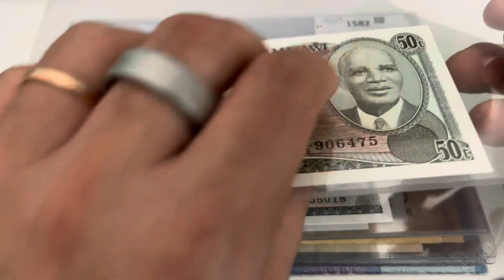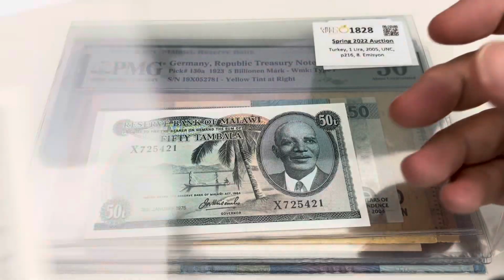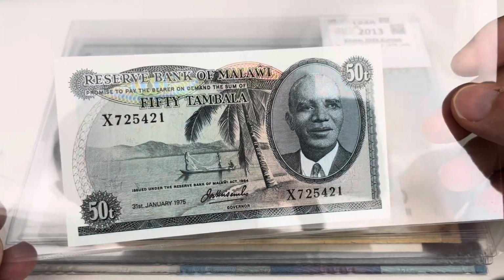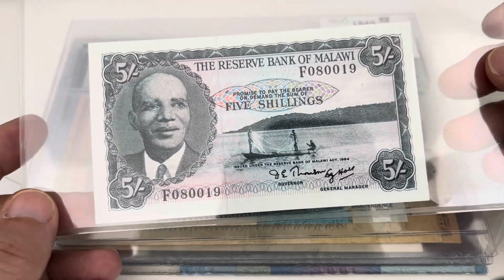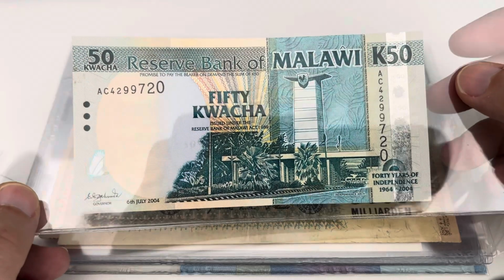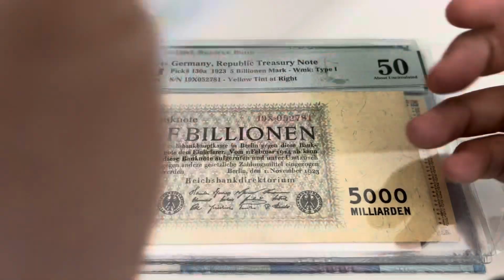They are worthless nowadays. Well, they have a valuation, and I have those actually also, but here again, 50 Tambala, different back, and this is even another 50 Tambala with yet another different back, and then 5 shillings, so going back and back in time. Last but not least, I was missing this one from the newer ones. This is a commemorative banknote, 50 Kwacha for 40 years of independence.